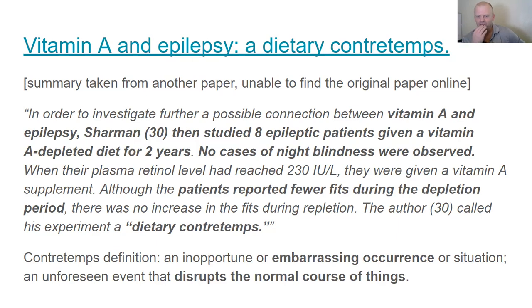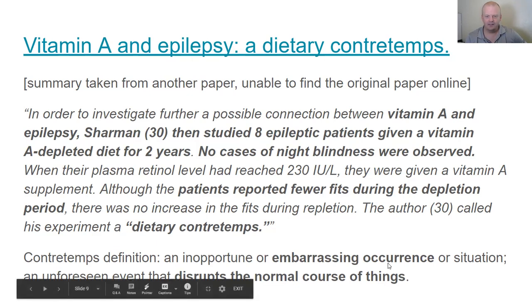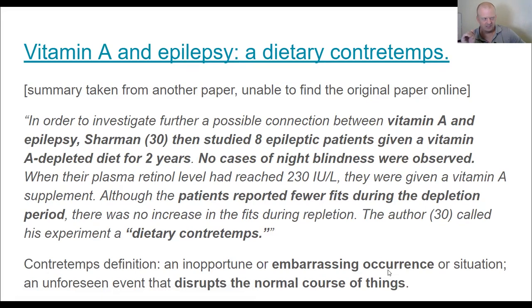First of all, what's the definition of a contretemps? It is an inopportune or embarrassing occurrence or situation, an unforeseen event that disrupts the normal course of things. The author went into this expecting that vitamin A would be necessary. Let me tell you, Sharman did this study because he heard of this case, or had somebody come to him as a physician, a gentleman who had decided that he was not going to eat vitamin A because his interpretation of the literature was that vitamin A was what caused epilepsy.